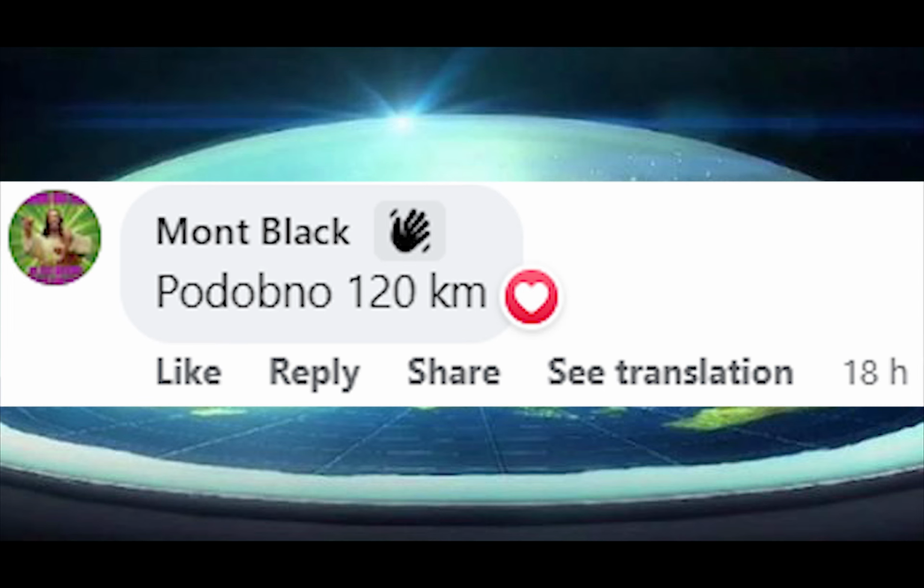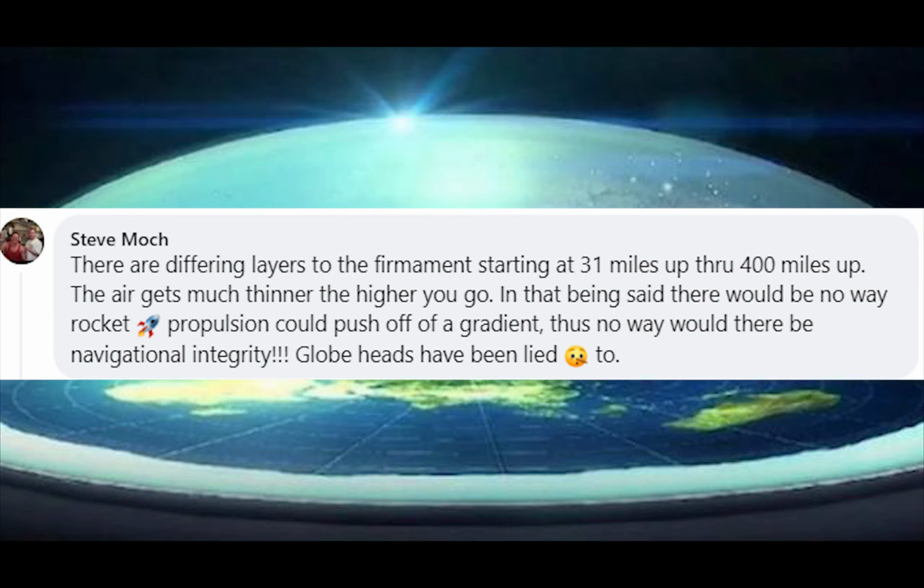Mount Black: 120 kilometers. Steve Mock: There are different layers to the firmament starting at 31 miles up through 400 miles up. The air gets much thinner the higher you go. That being said, there would be no way a rocket's propulsion could push off the gradient. Thus, no way would there be navigational integrity. Globeheads have been lied to.